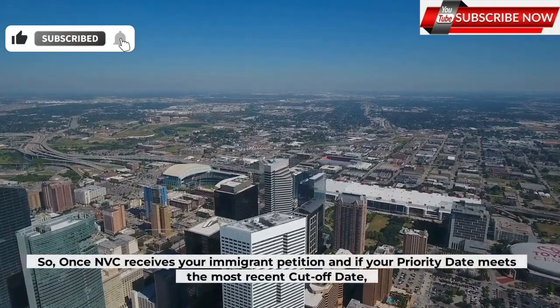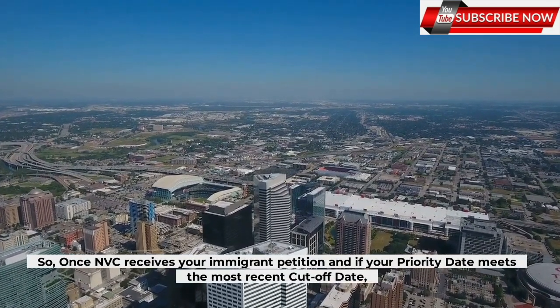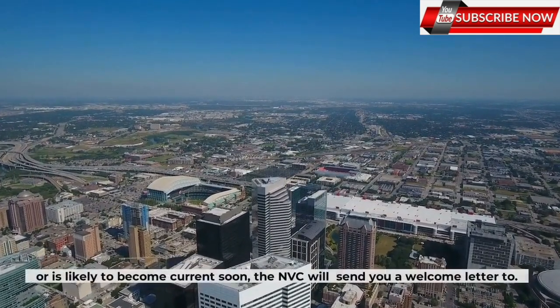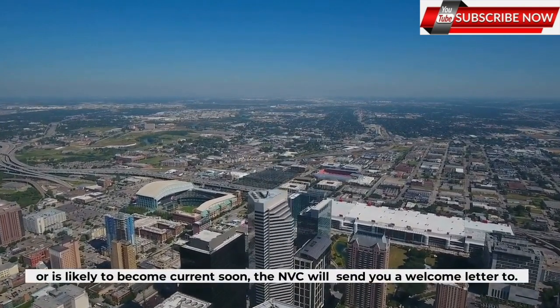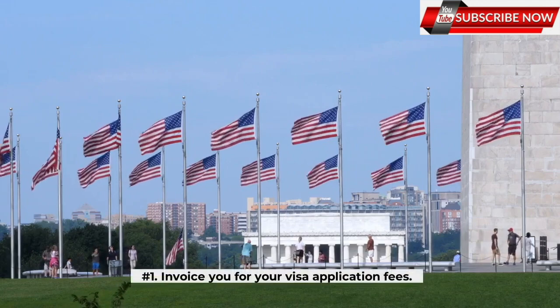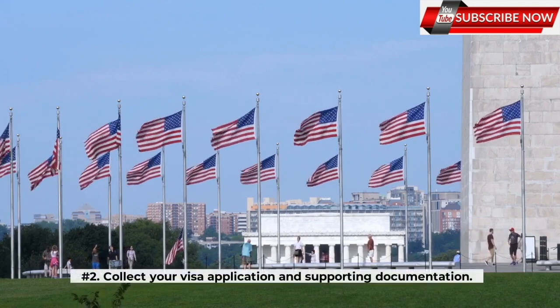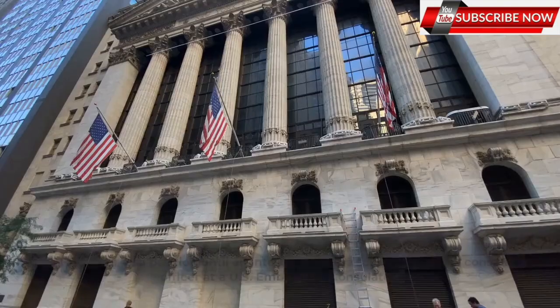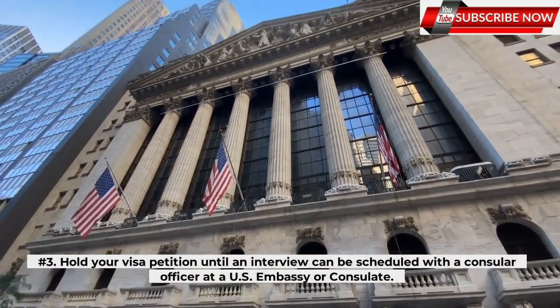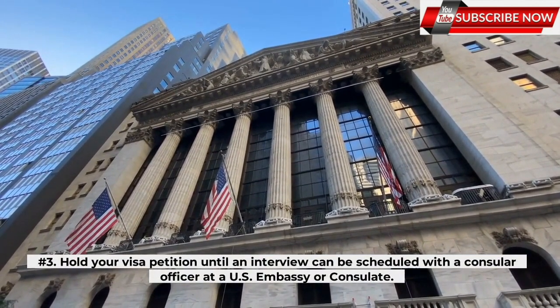So, once NVC receives your immigrant petition and if your priority date meets the most recent cutoff date, or is likely to become current soon, the NVC will send you a welcome letter to: Number 1. Invoice you for your visa application fees. Number 2. Collect your visa application and supporting documentation. Number 3. Hold your visa petition until an interview can be scheduled with a consular officer at a U.S. embassy or consulate.